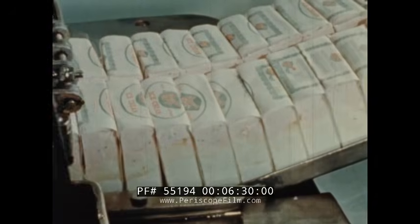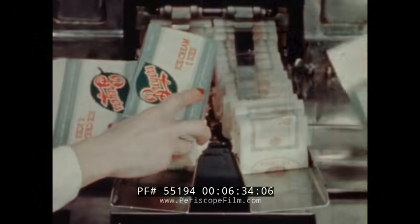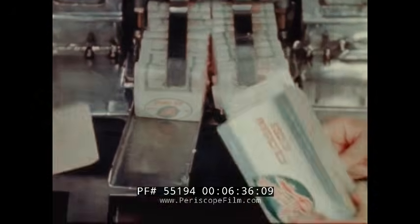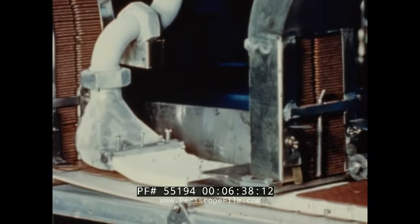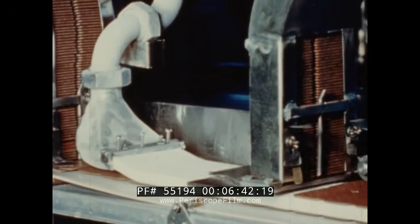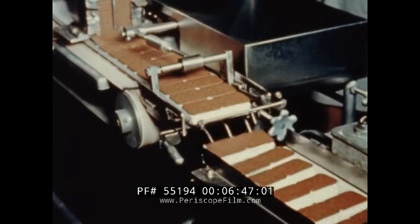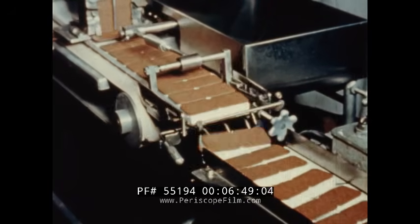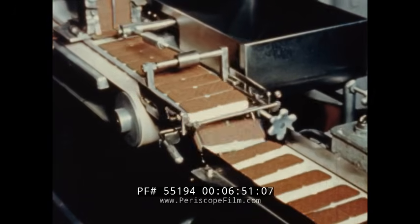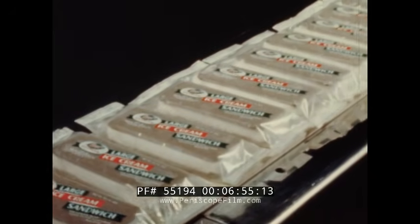Brick ice cream solves the problem of serving large groups more easily. Each individual portion is wrapped and gathered for packaging in quarts and gallons. And who hasn't eaten an ice cream sandwich? Sugary chocolate wafers with a thick chunk of ice cream between. This machine has to hurry to keep up with hungry appetites. Sparkling packages are hermetically heat sealed.